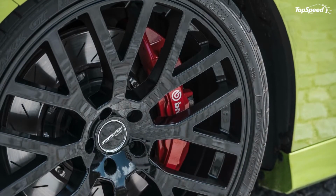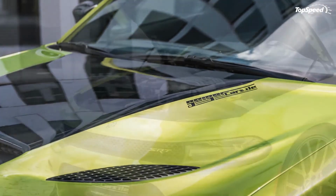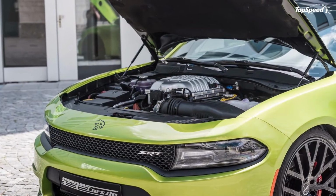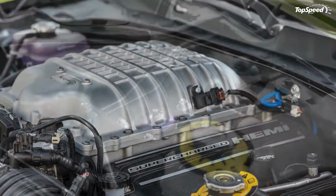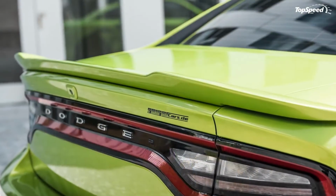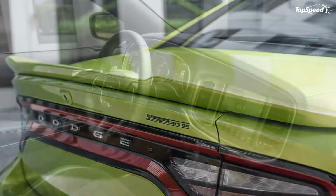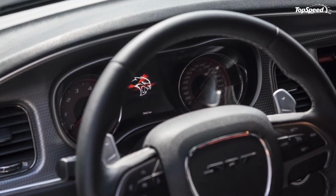Pricing. The total cost of the whole program, donor car included, comes up to €110,500, which is around $123,244 based on current exchange rates. If there are customers who already own a Charger SRT Hellcat, a breakdown of prices can be seen below.